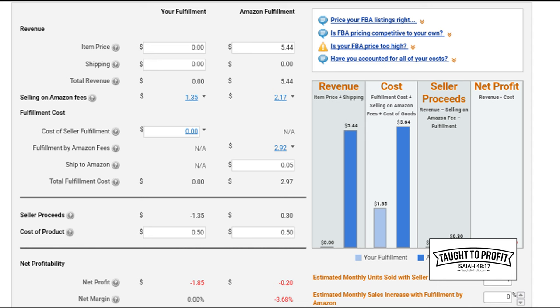And of course, it just depends. But books selling for $5.44, probably a little slower books. But this would be your best case scenario. You would lose $829.60 a month for all that work.